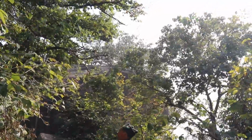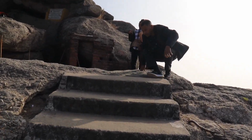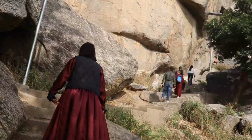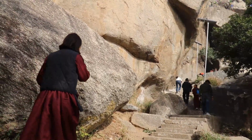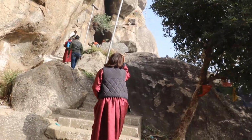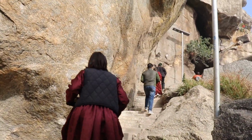Look at this, guys. So we are heading towards the cave. Look at this, guys. We are heading towards the cave. The view towards the cave is like this. We are still walking on stairs to reach that cave. Look at this, guys.